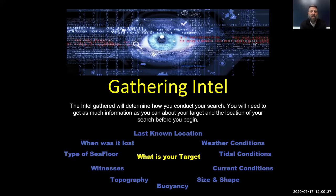You kind of want to start out with what is your target, what you're looking for. Gather up the last known location. A lot of the times that might not be known. But get as close as you can to the last known location of your target. When was it lost? What is the time frame? Okay. Are you starting the search immediately after that target was lost? Or are you starting it a few days later? That will affect where the target is and how you conduct that search.